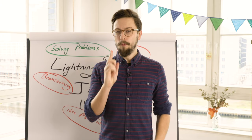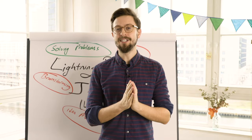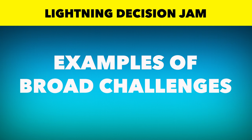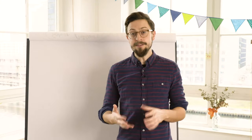Now you just need one more thing before jumping into the workshop, and that's a broad challenge. And I'm going to give you an example of a couple of broad challenges before we actually go into the workshop. So we don't want to go into this workshop completely empty-handed, even though you could.